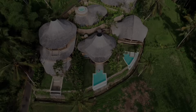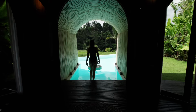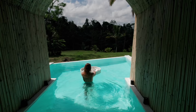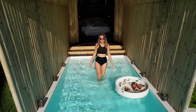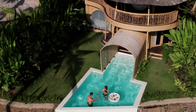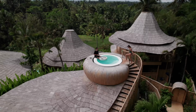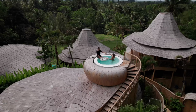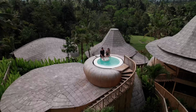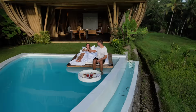Ecosix Bali, it's a brand new complex with amazing bamboo villas 30 minutes from Ubud. This is the arch with a marvelous bamboo tunnel going from the bed right to the private pool. And this is a hut with an incredible round bath pool on the roof of the bamboo house. This is a dome that has the super cute shape of the house and a stunning triangle swimming pool.